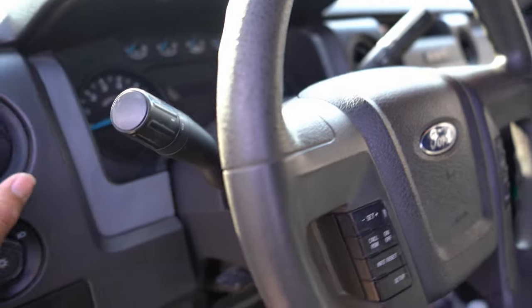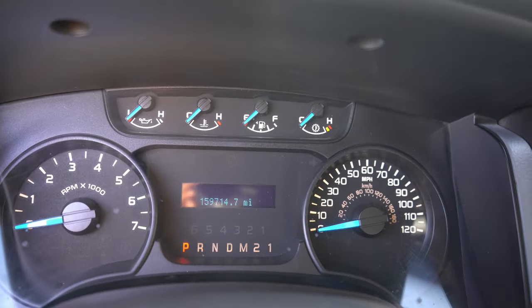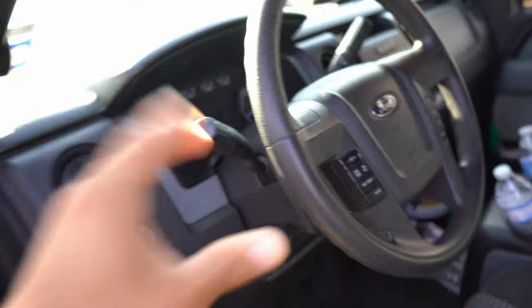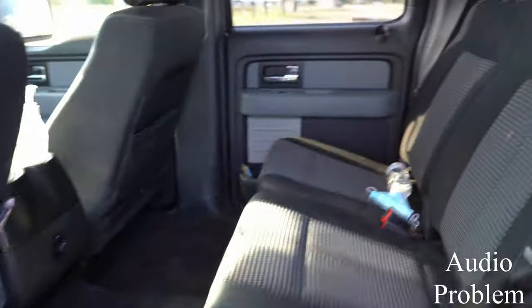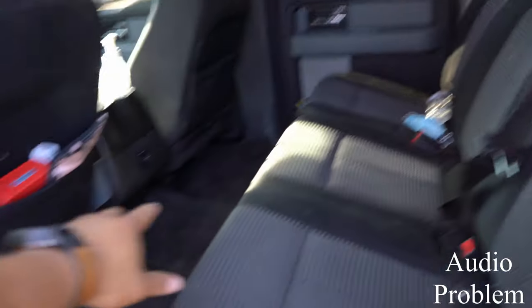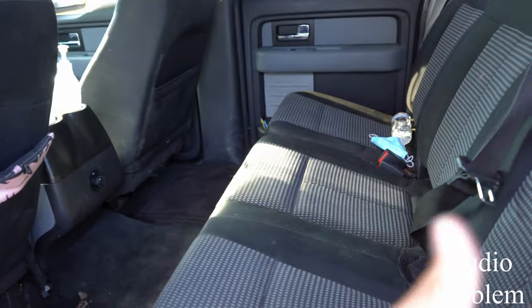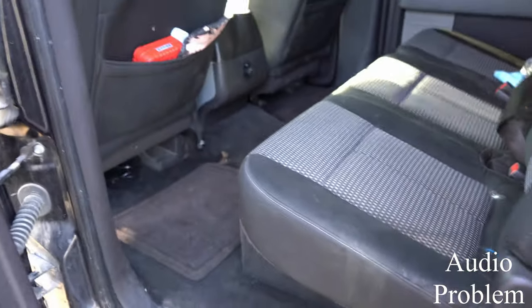Oh, and this truck has 159K miles, guys. Still running strong. I have had zero problems with the engine. Back here, ton of space. I can easily lay down here, sleep here, open these up and camp out or whatever you wanna do back here. I don't know what you might do.